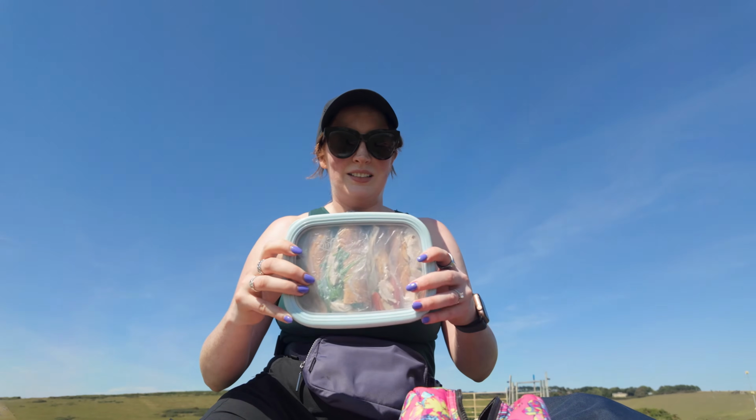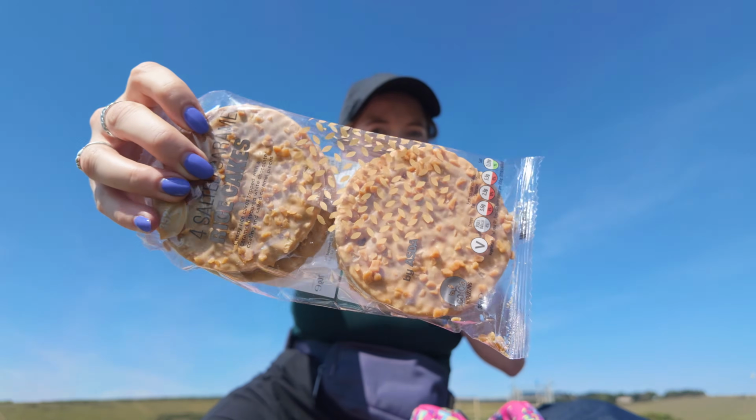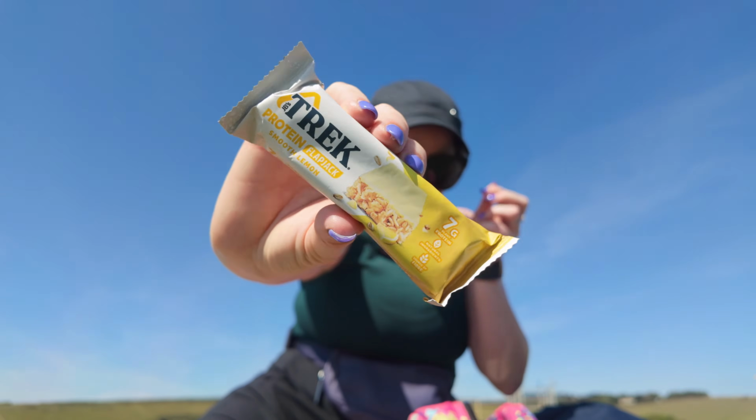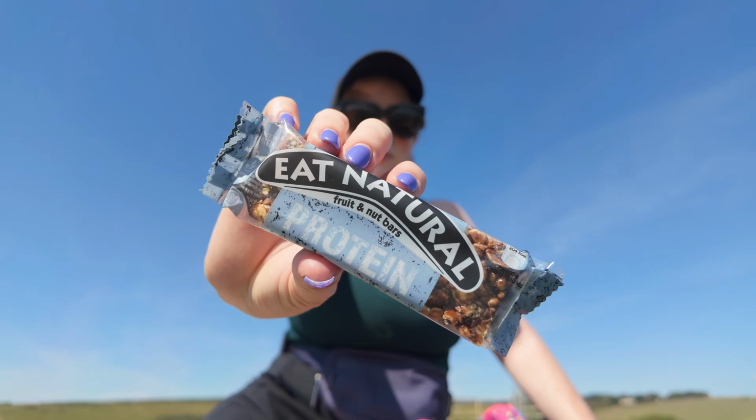So we've got 2 sandwiches. I've got roast chicken, cucumber, hummus and rocket in mine. These caramel rice cakes. I've got these Trek protein flapjacks. Snickers if we need some fuel. Protein nut bars. So what else did we pack?